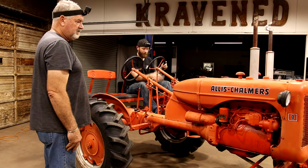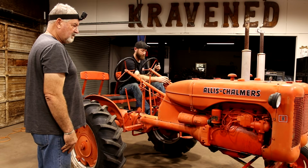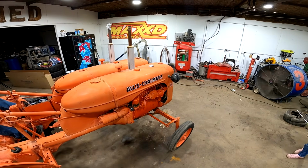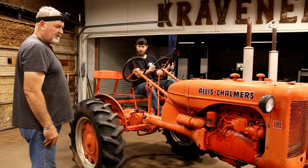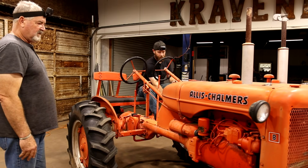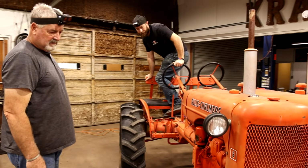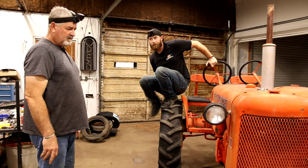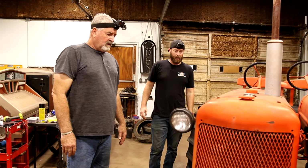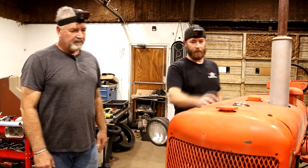Well, try reverse. That one sure runs good though. Yeah. I guess we're going to have to pull that cover off and get down to that valve cover and see what the valve train looks like. I don't know if it's that stuck or the piston's stuck, but it's been sitting a little while. It should have tried a little bit. You would have thought so. We'll get this cover off, see what it looks like underneath there.